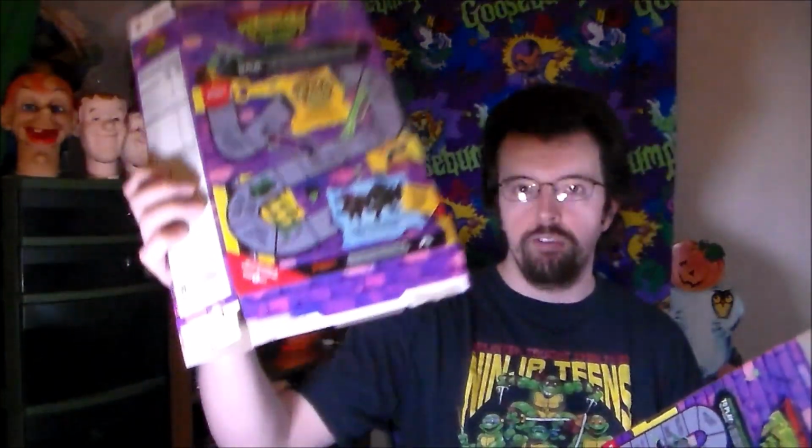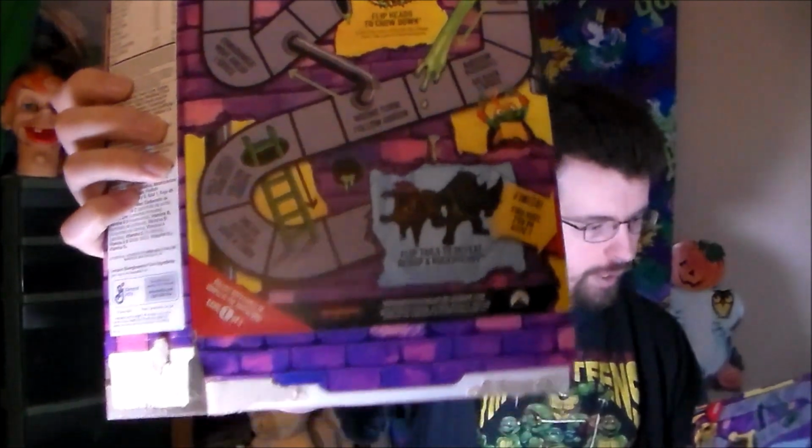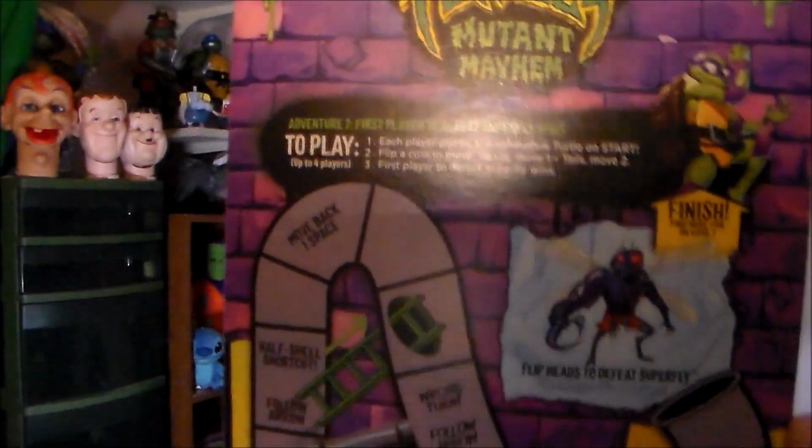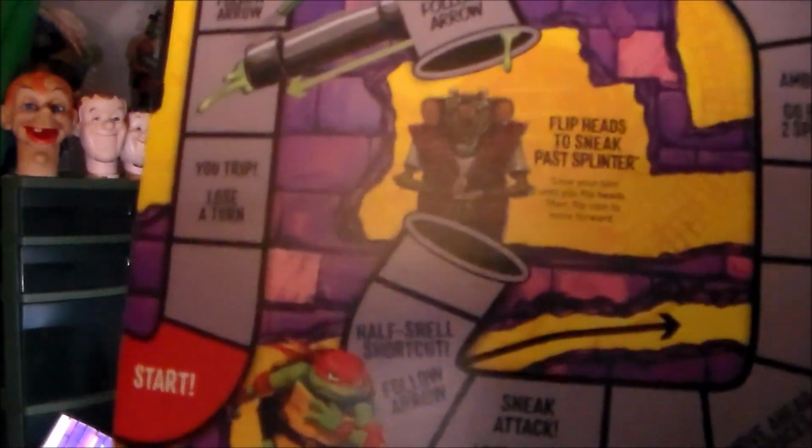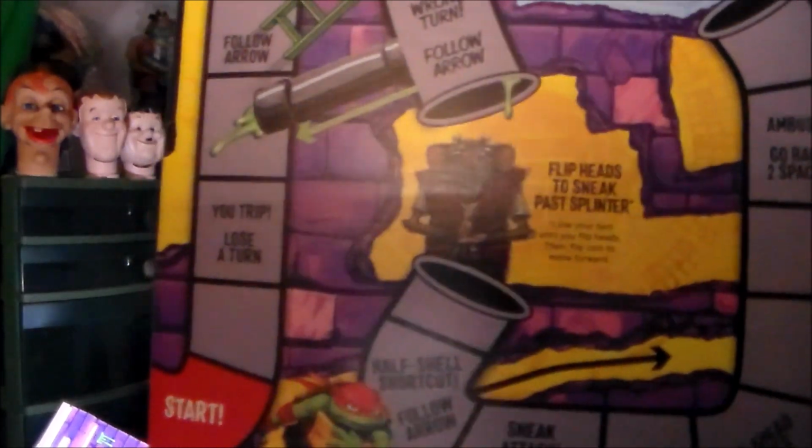So anyway, on this box right here, we have Bebop and Rocksteady are the villains we gotta defeat. On this one, we have to defeat Superfly, which looks like he's just a beefed up version of Baxter Stockman. Also on this box, we get a shot of Master Splinter, right about there. Hopefully y'all can see him fairly well.